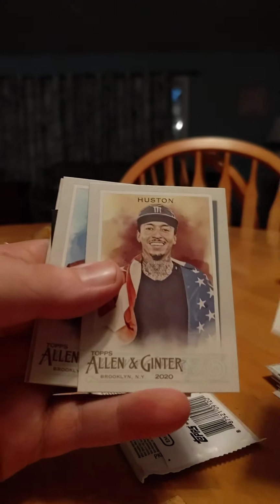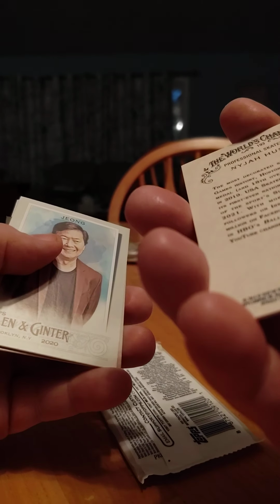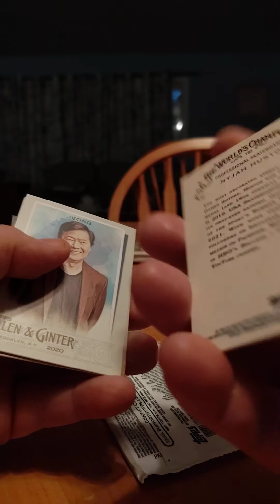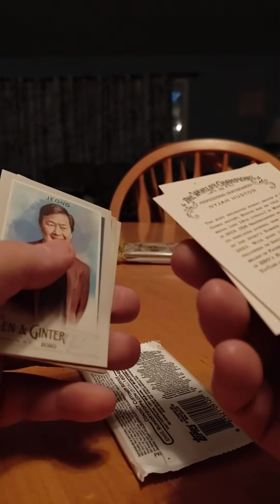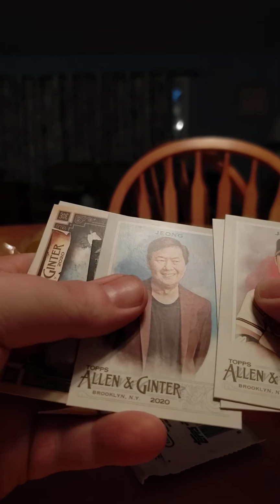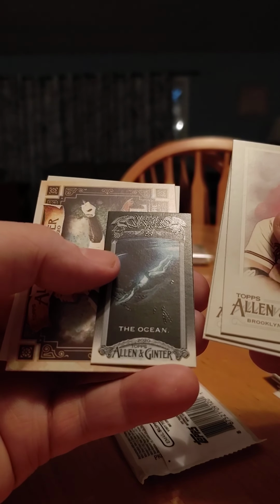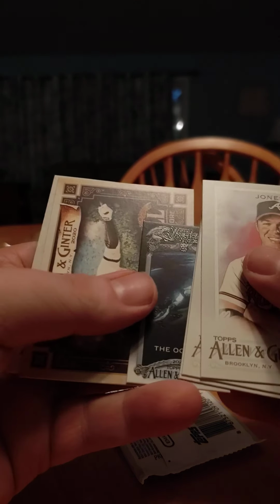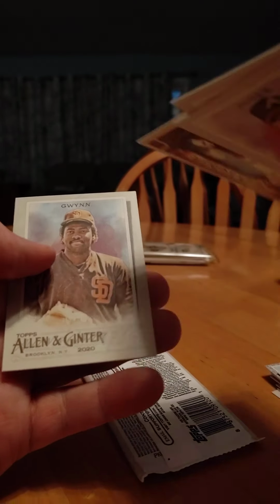Chipper Jones. Dustin, no, what is it? Najee Houston. It's like, wait a minute, I'm not even a ball player. Professional skateboarder. I was like, wait a minute. Where monsters live. The ocean. Long ball judge. That's a nice one.